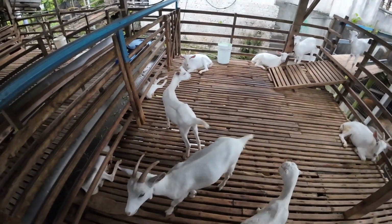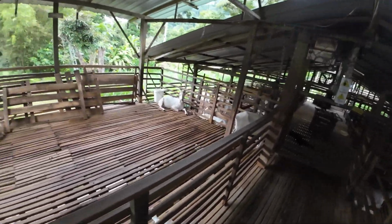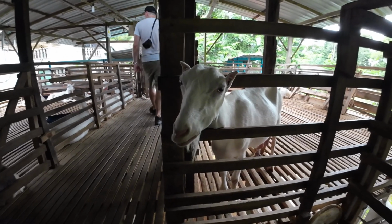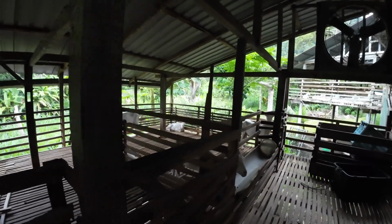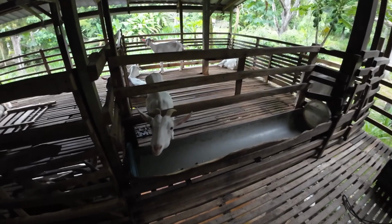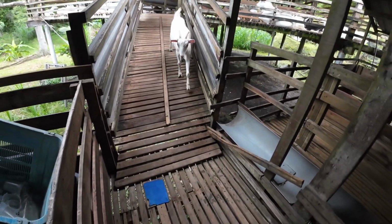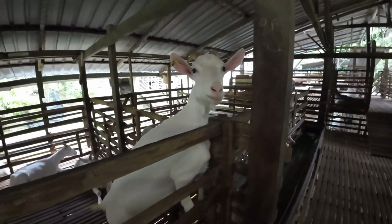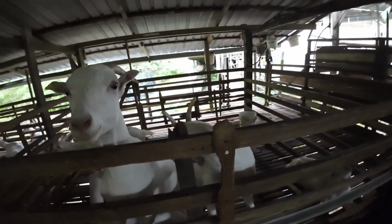I've got all these goats in here. Oh, some bigger goats here. Hello. So this is like a little goat house, really, built up on stilts. I've got one coming down to investigate. Hello there.